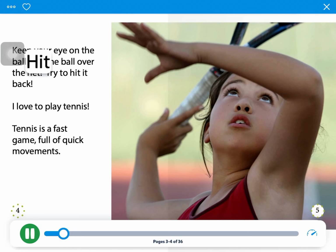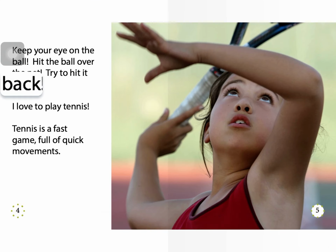Eye on the ball. Hit the ball over the net. Try to hit it back. I love to play tennis. Tennis is a fast game full of quick movements.